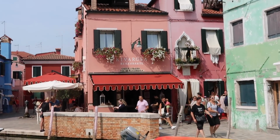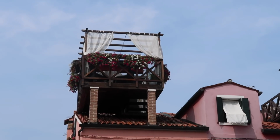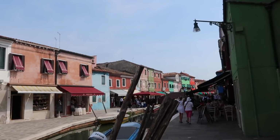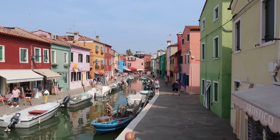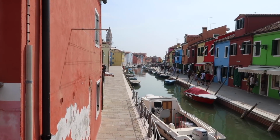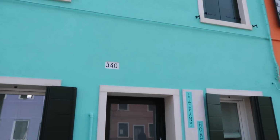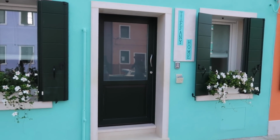Look at this restaurant, and the best table is there, because your view would be right the way down here. This house is really popular because it's the Tiffany house. Oh, that's why. Yeah, I think so. Yeah, it's the colour of Tiffany, right? Yeah.